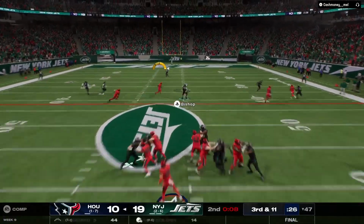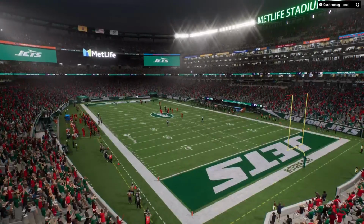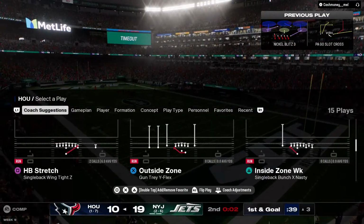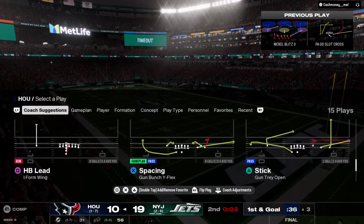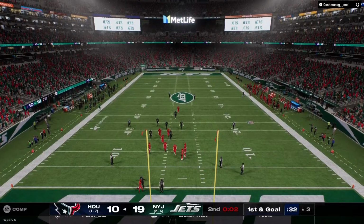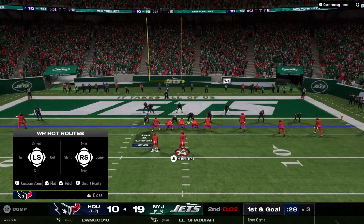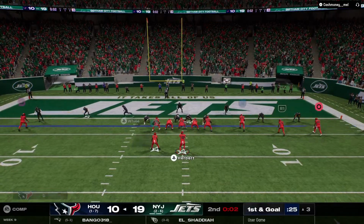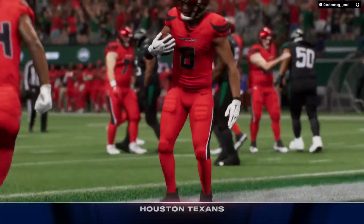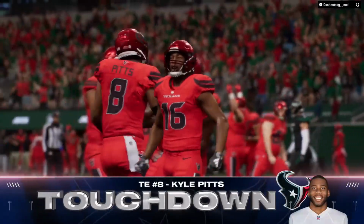Looking to throw. That's caught for the first. And he breaks into enemy territory before being stopped on a huge gain. All right, this is going to be the play that takes us to halftime. One final shot before halftime. And he will score. It's a Houston touchdown. The Texans cut into the lead on the last play of the half.